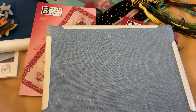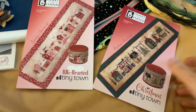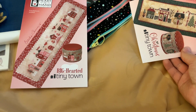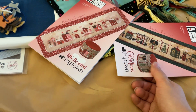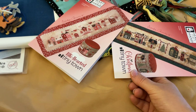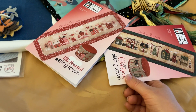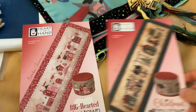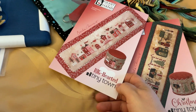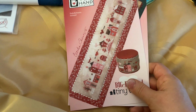And so I'm going to hold off on Big Hearted Tiny Town and see if there is a nicer baby blue, or maybe a hand-dyed sky. I kind of like the idea of these tiny towns being on a pretty day, you know? They've been in my stash and I've been looking at them and wanting to do them. And I wanted my Big Hearted Tiny Town to be my cross stitch camp from the Colorado Cross Stitcher.